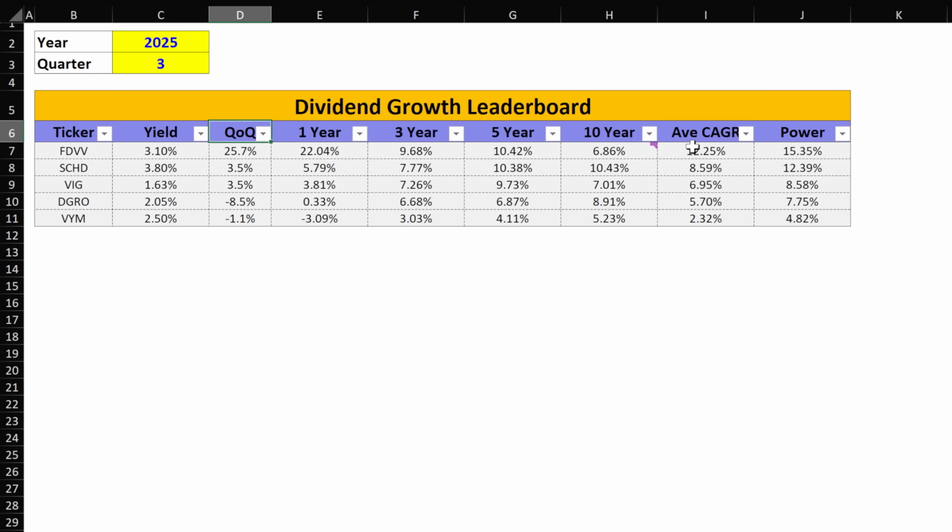affecting our official scoreboard. And then with the dividend power, you can see we have an emphasis on the growth rate. As we look, we take the average CAGR, which in the case of FDVV, for example, is 12.25 plus the yield. So we give a little love for the yield, but of course, these numbers should be bigger than these numbers, although in VYM's case, ouch. So every quarter, we crown a champion based on the dividend power. That's the yield plus the average CAGR. And this quarter, you can see it is FDVV.